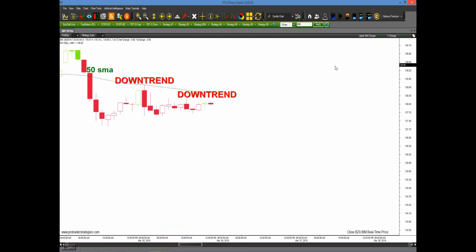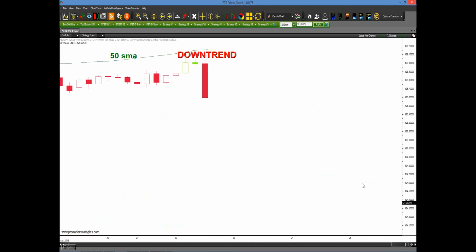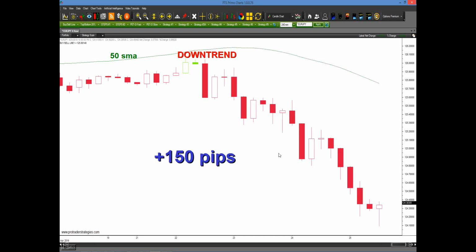How about a 30-minute chart of IBM? Okay, 2 downtrend signals coming from this technique, and it fell 5 points in the next day or so. Okay, remember, you're intraday trading here. How about currency pairs? Here's a 4-hour chart of the euro-yen. Nothing changes because we're trading currency pairs. We're below the 50. We have our first red bar, and the currency pair fell 150 pips in the next couple of days. That's roughly about $1,500 per unit.